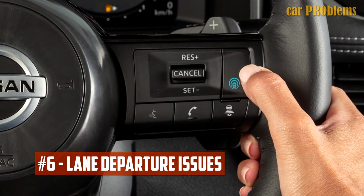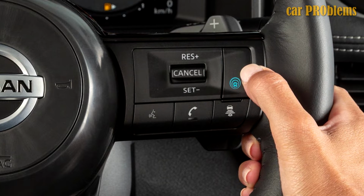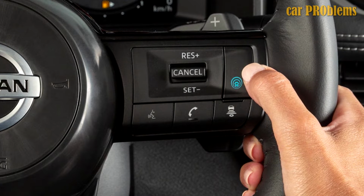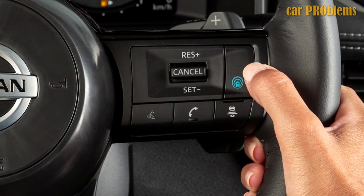Lane departure does not function. The lane departure feature in the car is not working as intended, according to one owner. The intelligent lane intervention, as Nissan calls it, occasionally behaves irrationally and steers in the direction of peril. The car's driver narrowly avoided a serious collision.